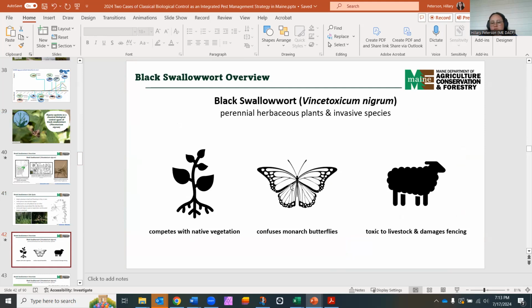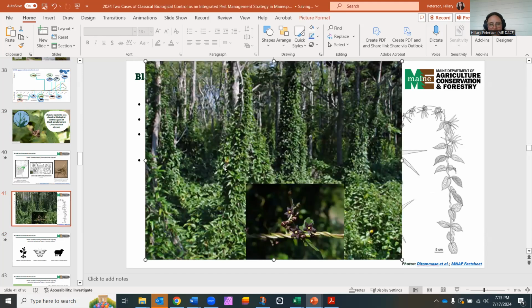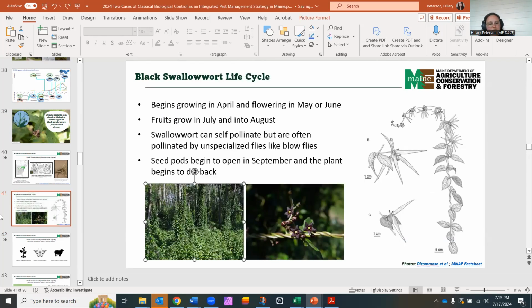And swallowwort's also toxic to livestock and damages fencing. And nothing in Maine eats swallowwort. It just has a reign over anything it wants. This is a photo. I'll kind of enlarge it so you can see better. It's a little blurry, but this shows swallowwort vines just going all over trees.